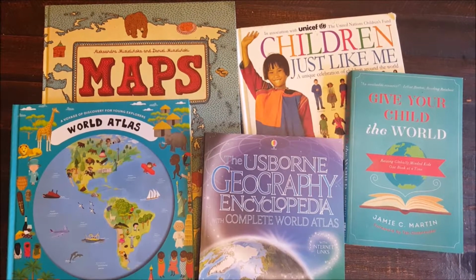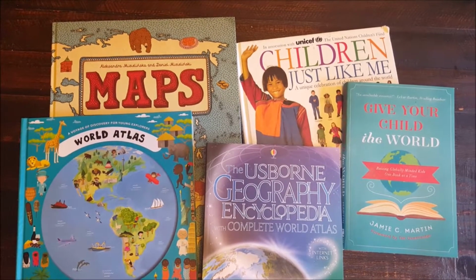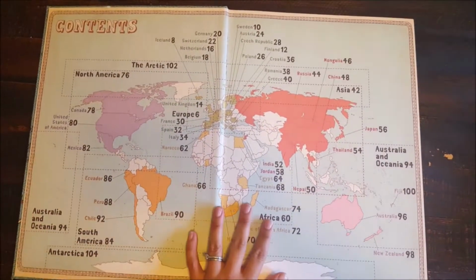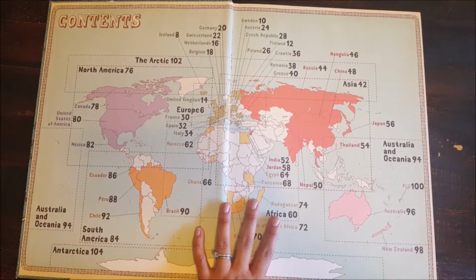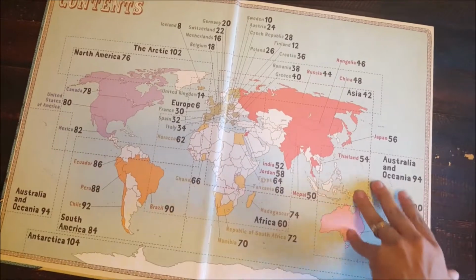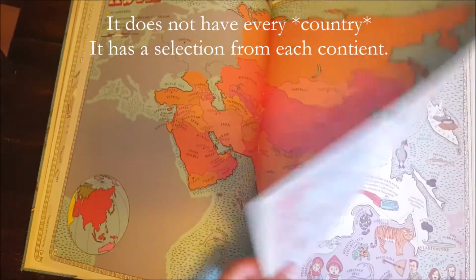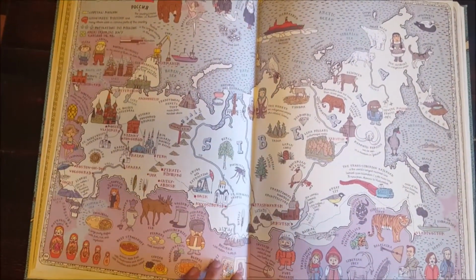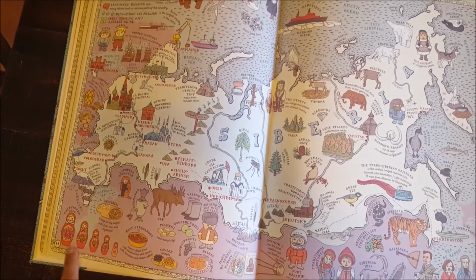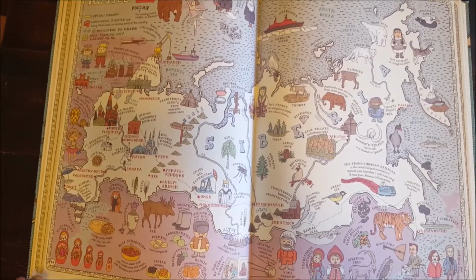These are the general resource books that we're using for our geography study that aren't really specific to a continent or country. This is the maps book. It is gorgeous. You can see it has a spread for each continent and then a selection of countries from that continent. It does not have every continent in here, but the ones it does have, I think are beautiful and well done. And here's Russia. It just has all sorts of things, animals, people, food, things that you would think of when you think of Russia. So that's a really cool thing for the kids to look at.